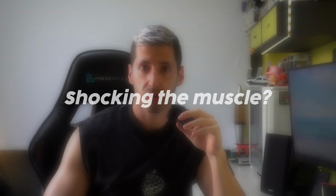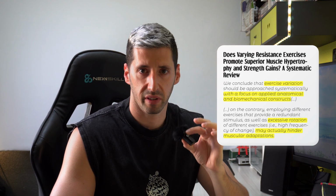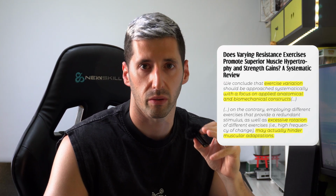Have you ever heard that shocking the muscle with different exercises will get you more muscle growth? Yeah, that's a well-known myth. Or is it? If the different exercises you are doing allow you to train a muscle in different angles and positions, that can be beneficial for muscle growth.